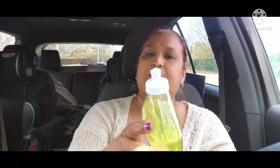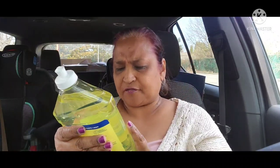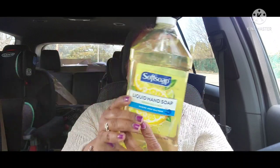Okay, guys, moving along with this haul. Now, I picked up this. We had this before in a fat bottle with a flip top. Now, this is a screw top. You just pull it up. And now, this one is soft soap, liquid hand soap, refreshing citrus, washes away bacteria. Refill for non-antibacterial pumps, 32 fluid ounces.